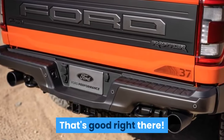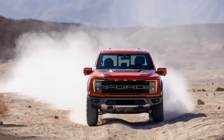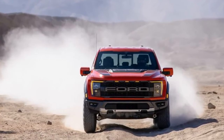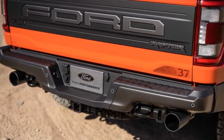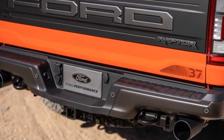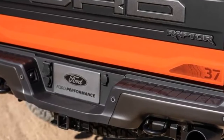That's good right there. The 2021 Ford F-150 Raptor aims to fly higher, pound across the desert faster, and look meaner than its predecessor. This all-new third-generation Raptor remains a bulkier body double of the regular F-150, which means they share technology and several innovative features.